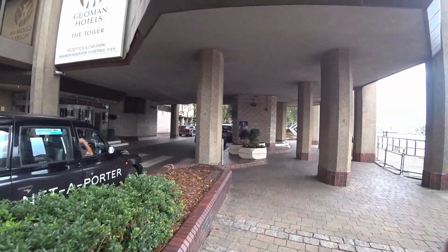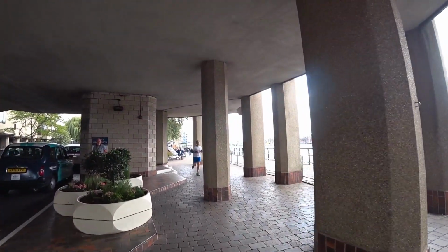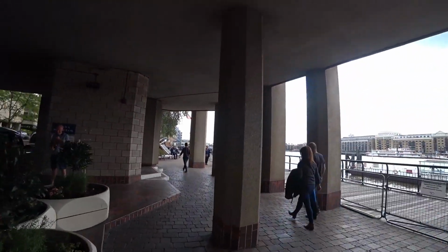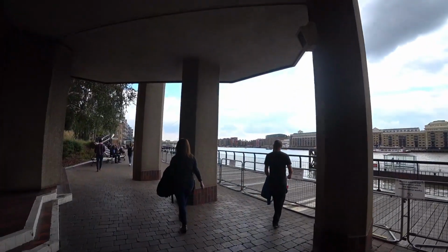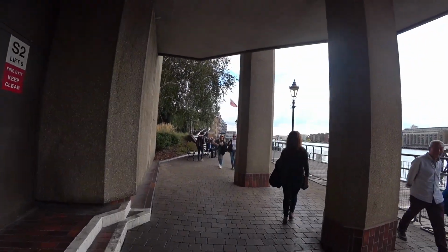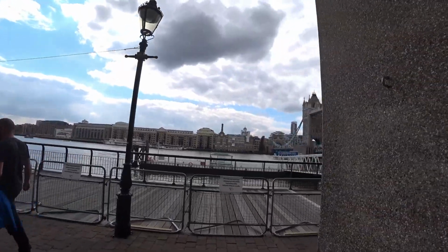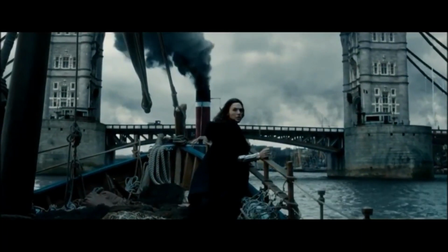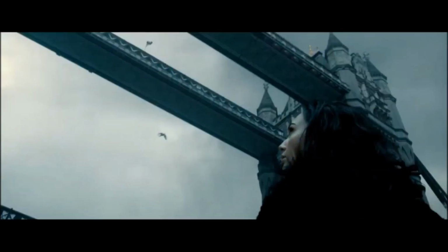This is one of the hotels right next to Tower Bridge. Not the greatest hotel. I can't say I've ever stayed here, but aesthetically from the outside it's pretty damn ugly. I think it's a 4-star hotel. I'm not endorsing this hotel, but if the hotel wants to contact me, fair play to them. So Tower Bridge just over there. Welcome to jolly old London. It's hideous. Yeah, it's not for everybody.